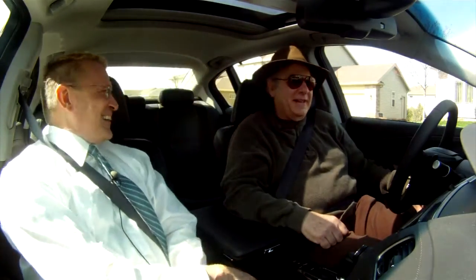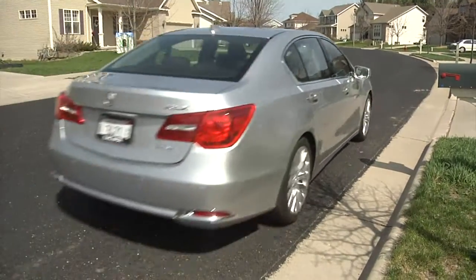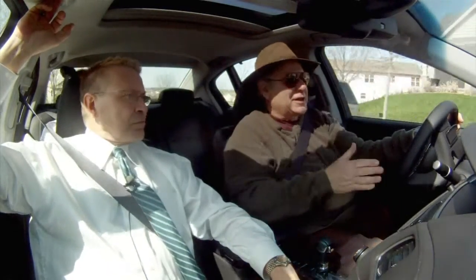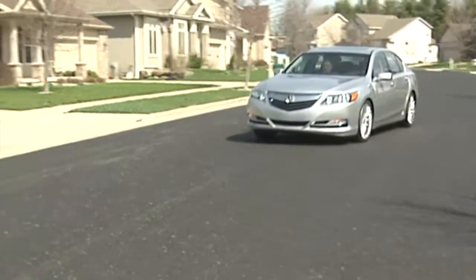Thanks, Matt. And then there's the all-wheel steering. What it does is it turns the rear wheels, and they can turn at low speed. They turn in the opposite direction you're turning. The front wheels at higher speed, they turn with the front wheels. It makes lane changes exceedingly fast. It's a subtle handling enhancement.